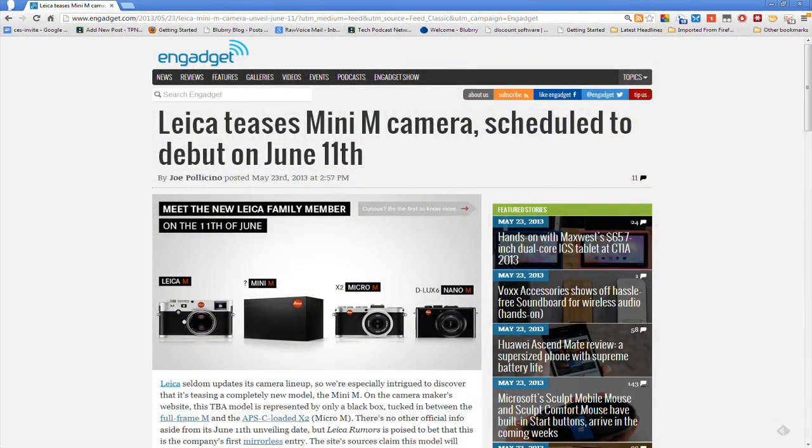Those of you that are camera buffs may be interested in the new Leica cameras. They're introducing their Mini M camera, scheduled to debut on June 11th. It's not pictured yet, but if it follows the Leica design, I think you're going to see a camera that looks a lot like the Micro M or the Nano M, but we'll see what happens with that. But soon to be released. Those cameras always are really nice.